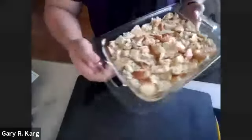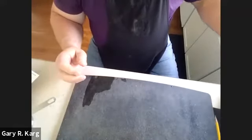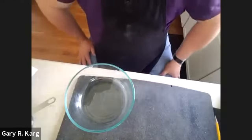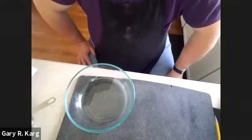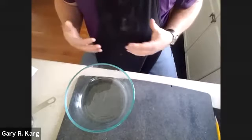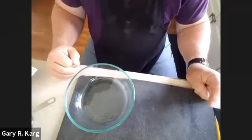You're making a crumble now. I would not use the same bowl that you used for your custard. I would use another bowl. And in this bowl, you're going to make the topping that goes on. This goes on after you've let the ciabatta bread or French bread absorb the custard, and then you're ready to just about put it in the oven.